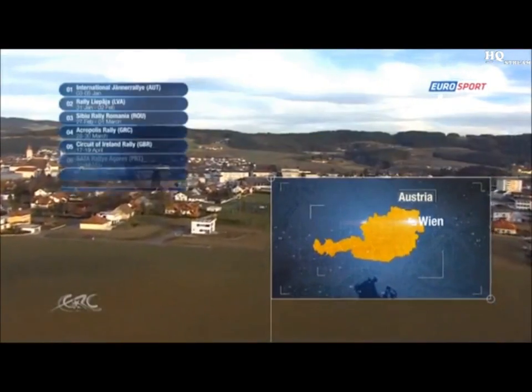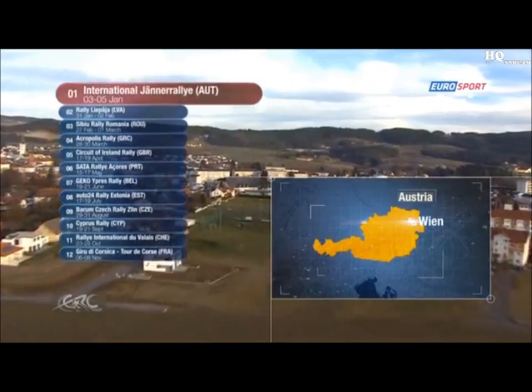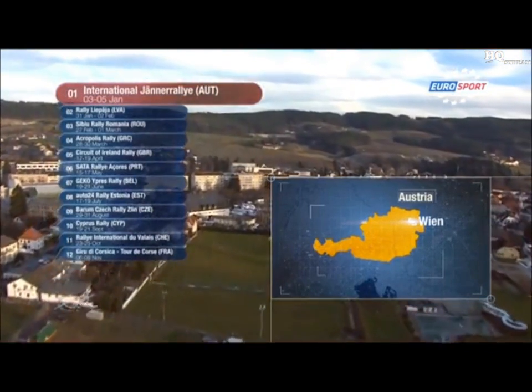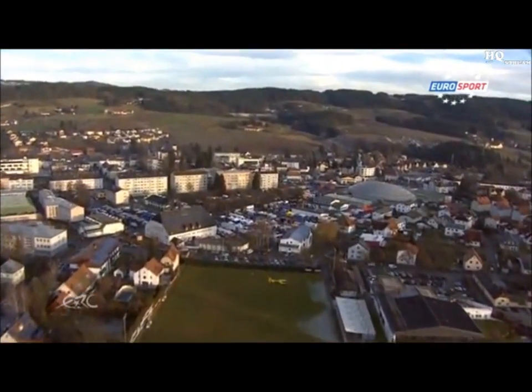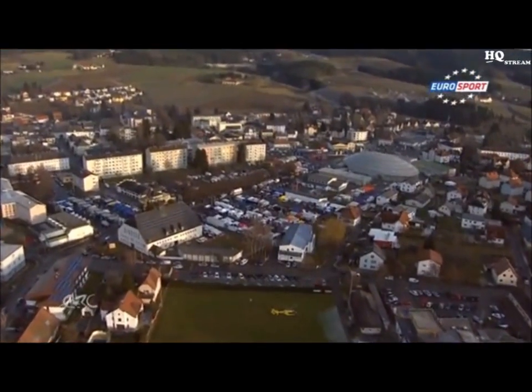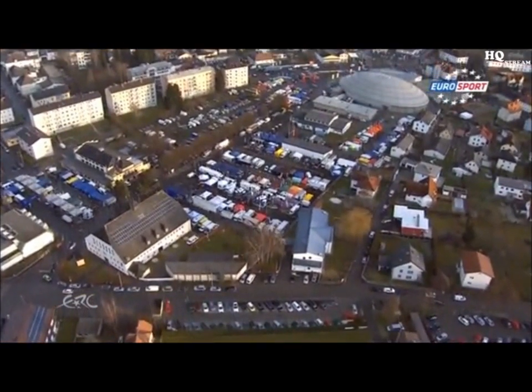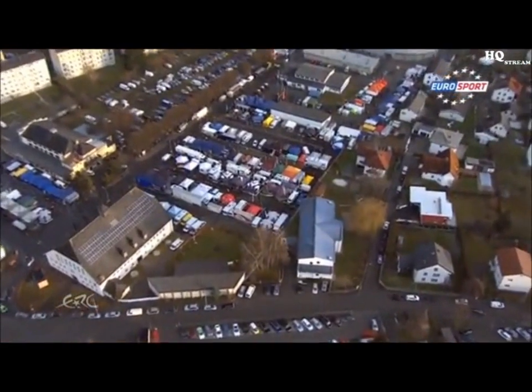Hello and welcome to the 2014 rally season. The first weekend of the year, and the FIA European Rally Championship gets underway in Austria with the Jana Rally. ERC 2014 consists of 12 rounds on ice, snow, gravel and tarmac, but we're going to have a chat with Aigner about this one.